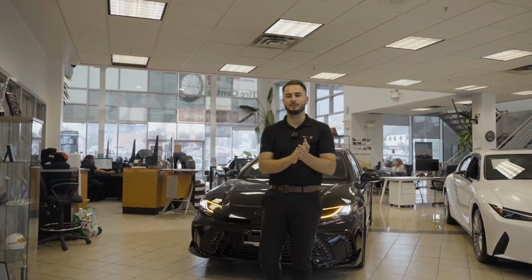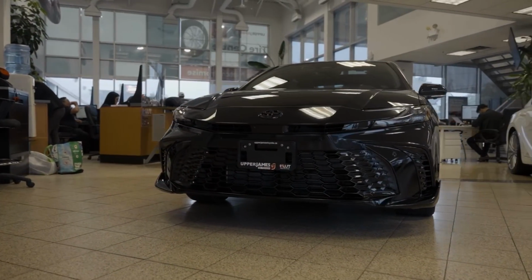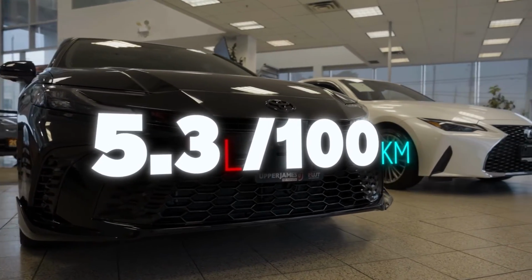So there it is, guys, the 2025 Toyota Camry. Now, talking numbers on this vehicle, combined highway and city, you'll be averaging 5.3 liters per 100. That is a very, very low number for a large full-size sedan.